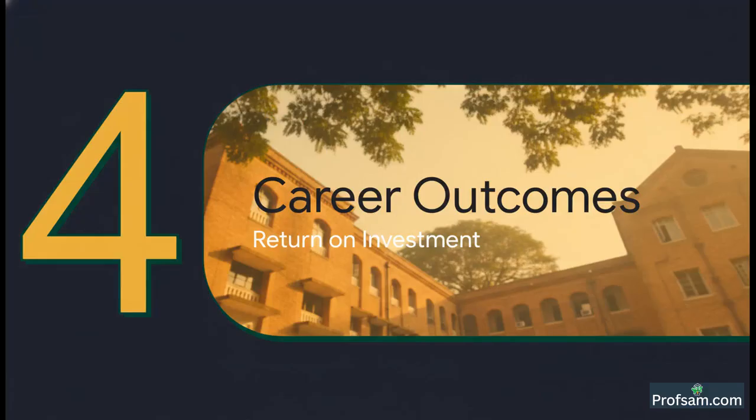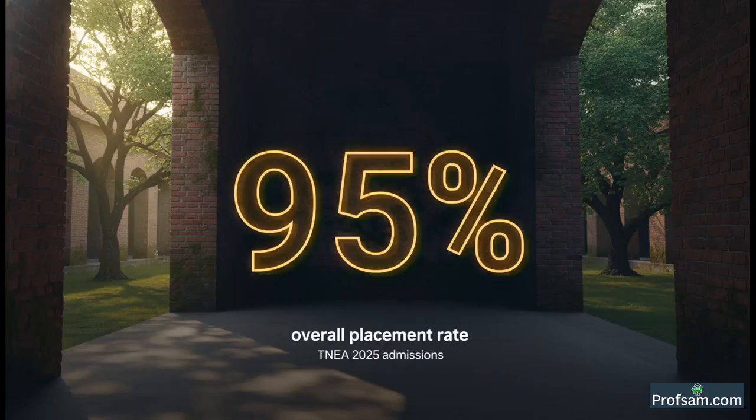All right, let's talk about what happens after the 4 years. This is probably the biggest question for every parent. What's the return on investment? Let's look at placements and scholarships. According to the data the college submitted for TNEA 2025, they have a 95% overall placement rate. That's a very strong number. For any family weighing their options, a figure like this is a huge factor, showing a clear path to a career after graduation.